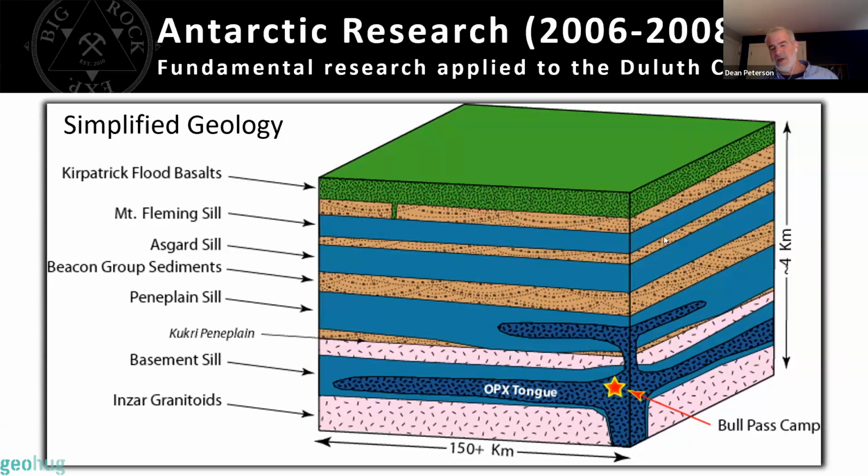It's fine grain at the margin, medium grain in the center, and then fine grain. There's really nothing. This was all liquid. This was all basaltic liquid that's solidified from top down, bottom up, and so on. Asgard sill, pretty much the same way.